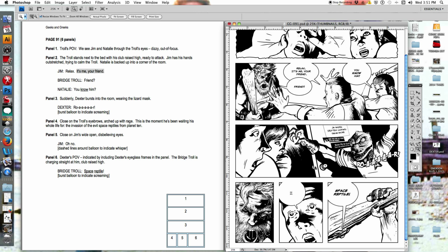So you can see in that last panel there, I opted, rather than go with the close-up of the bridge troll charging with his club, and you can see him, bridge troll club, because we have a close-up here, I didn't feel we needed another close-up here, and I really wanted to emphasize the club, because in the following page, that club is going to wedge itself into the wall of Jim, Dexter, and Sean's room.